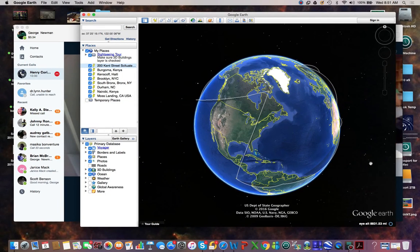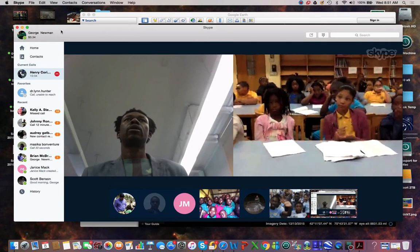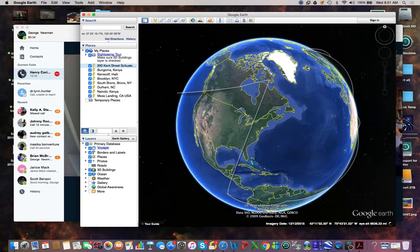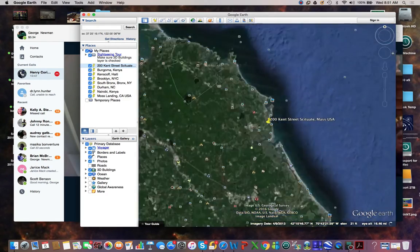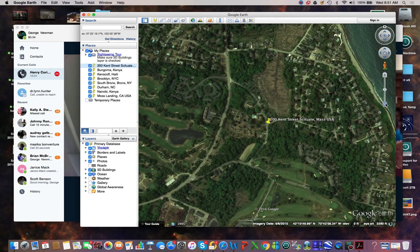Can everybody see Google Earth? Wave your hands. All right, you can see Google Earth. Great. Here we're going to go first to where I am, right here on the east coast of the United States, Scituate, Massachusetts. And then we're going to go to California, all the way to Mr. Benson, who's going to lead us off, okay?